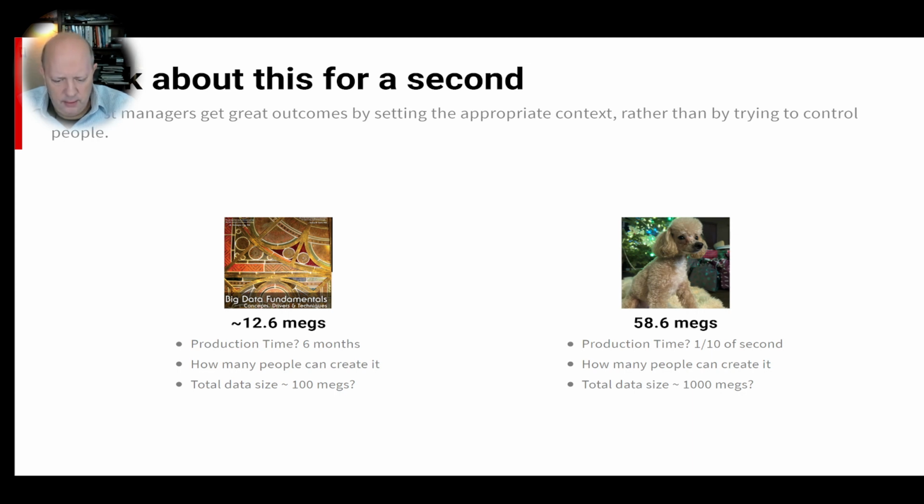Where's the camera? Let's see if I can go here. So I don't know if you can see. Let's see here. There's 40, 50, 60. Just look at that. It's just counting up, taking pictures and pictures and pictures. And that's hundreds of megs of data compared to 6 months for a book. And this wasn't possible 6 years ago, so that's where a lot of the big data comes from, non-traditional sources.